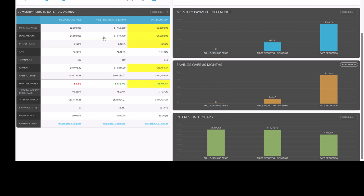Or if you compare it to the price reduction, the difference between the price reduction and the rate reduction is about $365 more. So by far, the rate reduction is going to have the biggest impact as far as monthly payment. You can see it all detailed right here. And why this is a benefit is because if you have a buyer who's struggling to qualify for this property, he's definitely going to have a better chance qualifying based on this lower payment than on any other option.